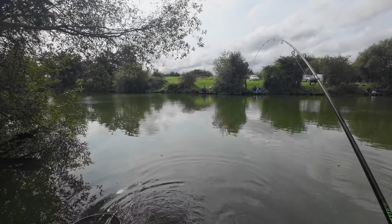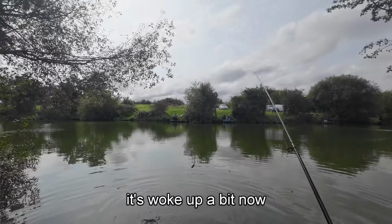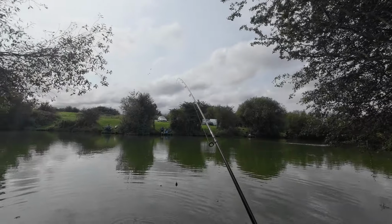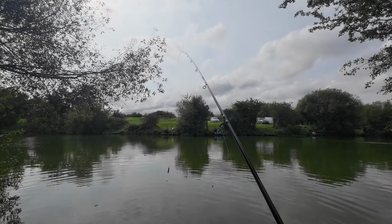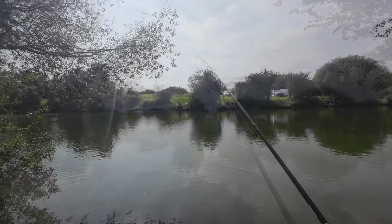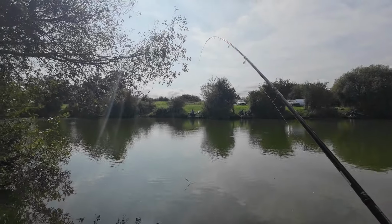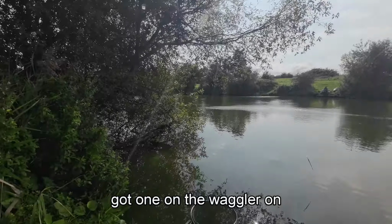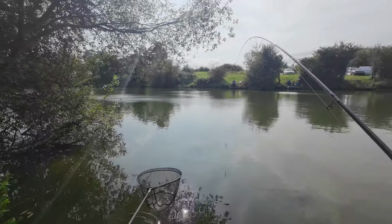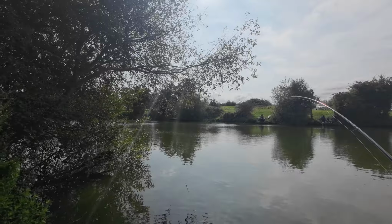Okay, it's not doing a lot. Oh, it's woke up a bit now. Oh, oh no. I pulled out. Got one on the waggler on corn. I think it's another little F1. Let's see if I can get it in.